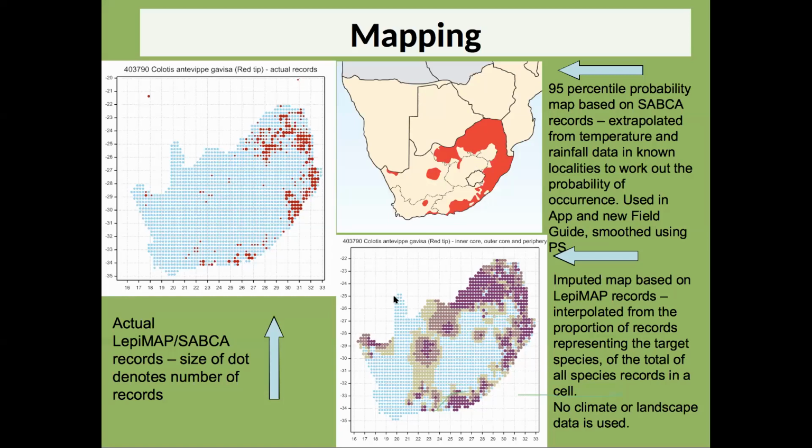What it does is, it looks at the number of records of each of these butterflies as a proportion of the total records that you see in that quarter degree square. Because in the tropical areas there might be 400 records per square, and only like here, for instance, there might be 200 records per square and only 1 red tip, right? Or maybe 20 red tips. Here, there might be 5 records per square and 1 of them's a red tip. So the proportion of red tips there is much higher than it is here.